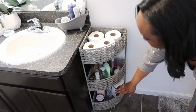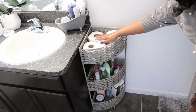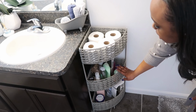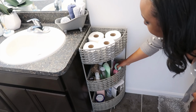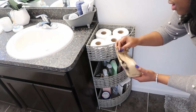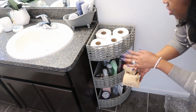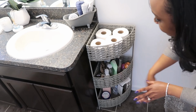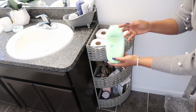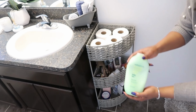It's just three rolls here where I put my tissues up here, and then I'll put my bath washes and my soaps and my bath bombs. Now I did pick up some from Lush that I really like, and I actually have some Easter ones. I could show y'all that in another vlog or something. But yeah, I like the bath bombs from Lush. I love the Method bath body wash.